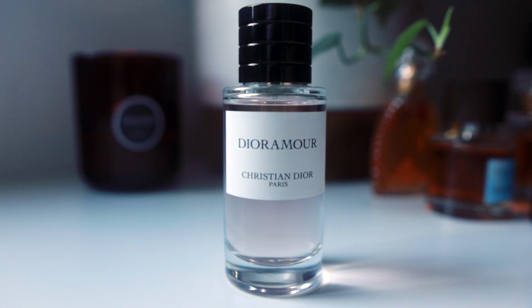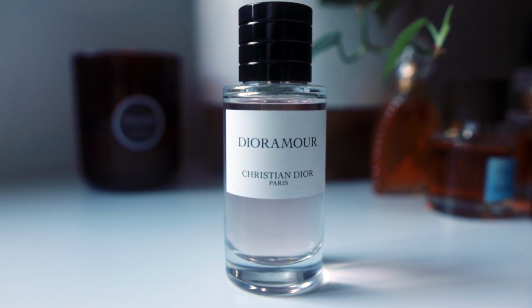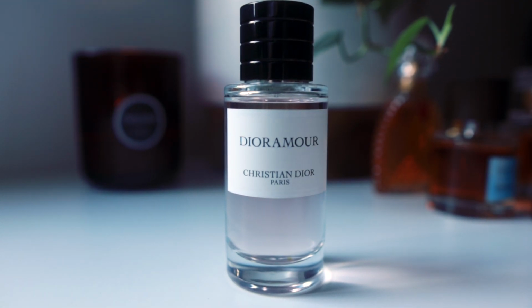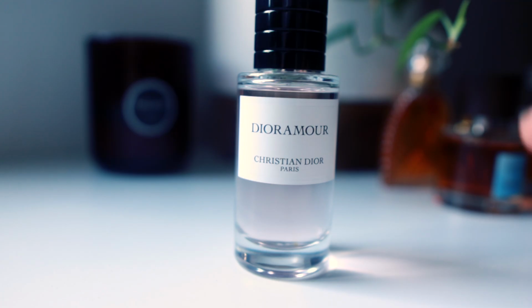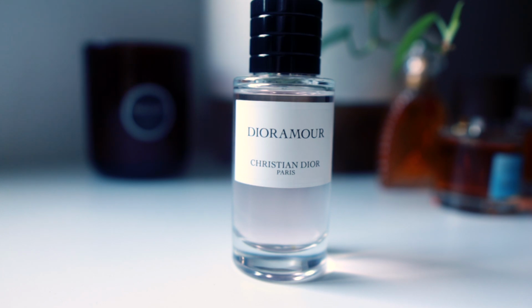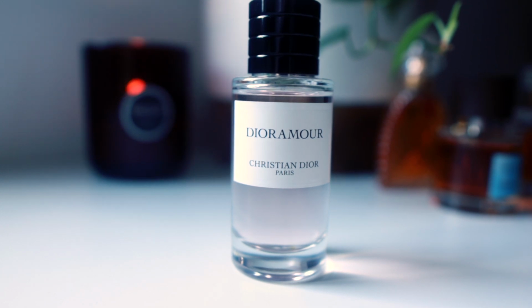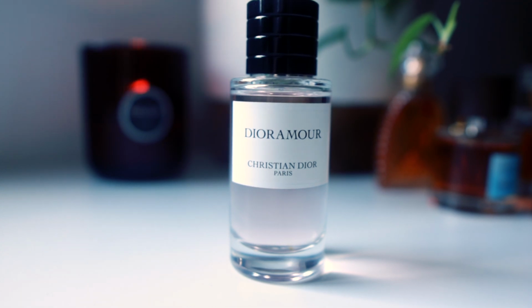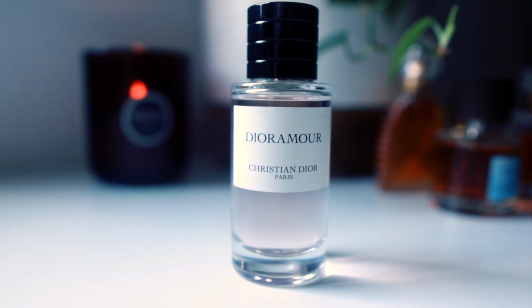It doesn't have a prominent rose note. I'm not sure if it has rose in it at all, but this is beautiful. It's very elegant, very sophisticated. And I need to spend more time with it, but so far I'm just absolutely loving it. It is a really gorgeous fragrance, and I consider it to be a successful blind buy because I have no concerns about whether I will wear this or not.